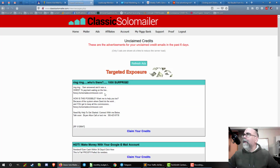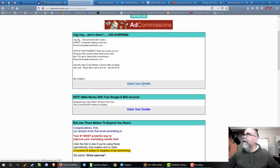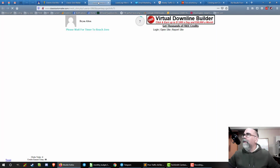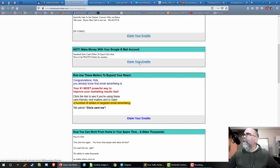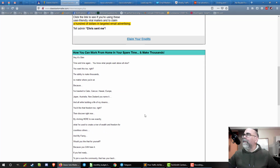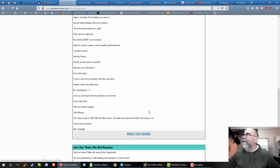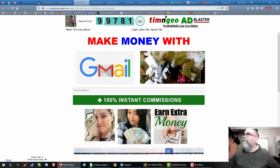Because I have to activate my account, and essentially I have to surf these ads and look at these ads. On each one of these ads there's an ad here, and then it says claim your credits. When you claim your credits, it's going to open up a new URL for each one of these ads where they're trying to get you to click and see what their offer is. So I'm going to go ahead and open up all 5 of these, since there's only 5 of them per page. I believe it said, yep, 5. And then there's a refresh ad button here on the bottom.